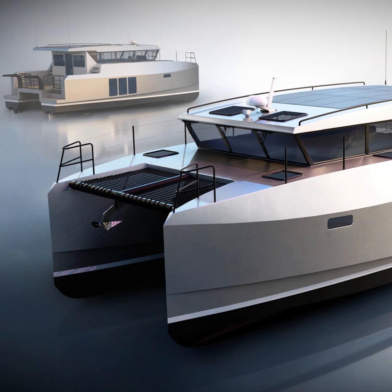What kind of time frame are you looking at with the 80? Well, the owner is pretty demanding in terms of time scales. We're hoping that the 80 will hit the water in about February, March next year. Depending on the owner's plans and how we're going to move it around the world with him, we're hoping to put that into a boat show, probably Cannes next year. That would be incredible.